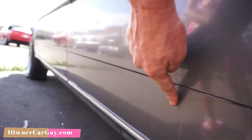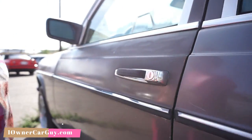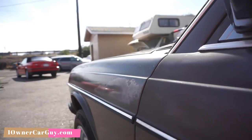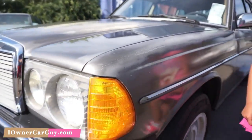I don't know if it's a scratch or a drip down. Little scratch here. Faded on this door. Everything's faded. God, there's just not much. There's a ding right there. It's hard to find a ding. It's a straight car. Somebody really took care of this thing. That's for sure.